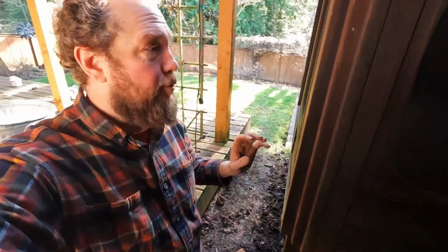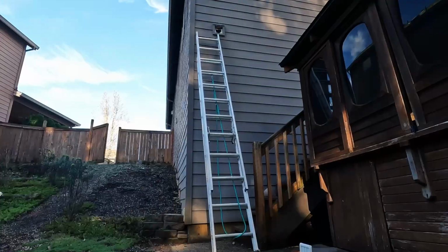So while that is drying, I'm going to repair a dryer vent that was damaged, and so I'm gonna get up on the ladder, get that repaired, and hopefully by the time I get done with that, I'll be able to put that post bracket into the concrete and let it cure so I can put the post in later tonight or tomorrow morning.